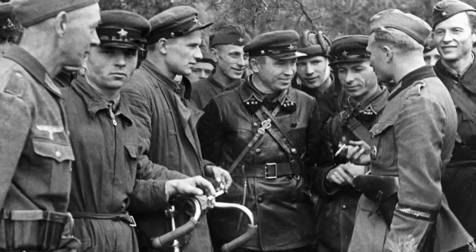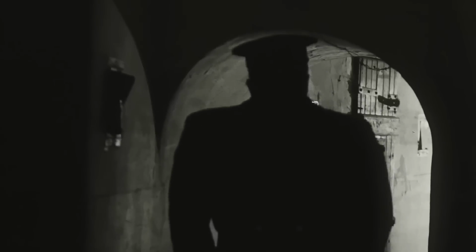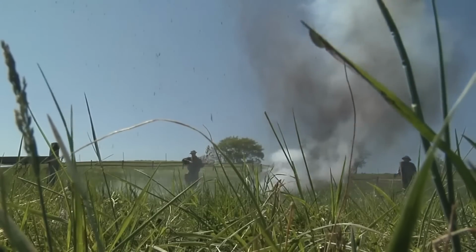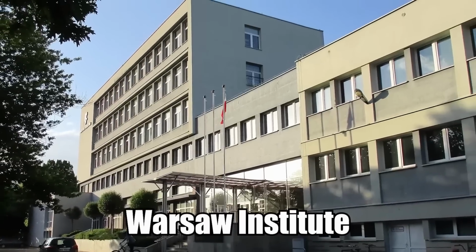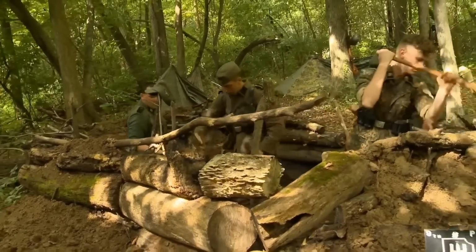The Soviets present themselves these days as liberators of Poland, but the reality is that they entered the nation with just as much cruelty and brutality as the Nazis. History doesn't lie, and we know that Russia tried to seize control of Poland in the chaos caused by Germany's retreat. According to the Warsaw Institute, the days following the Soviet invasion were days of mass terror.